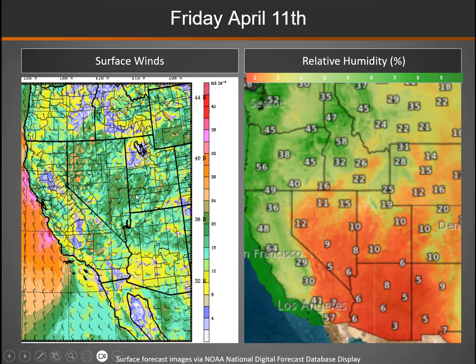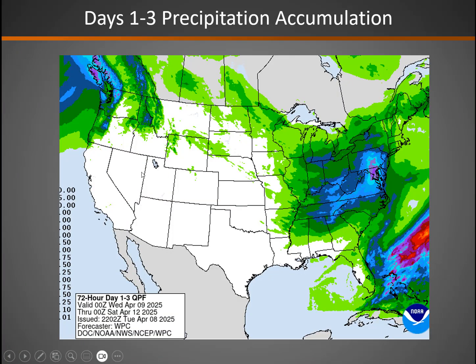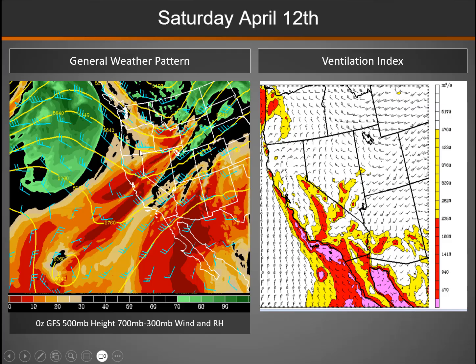You see the winds picking up at the surface down here. Very dry conditions, I should say again, on the right-hand side, but humidity picking up in the Idaho mountains, and picking up on the surface winds through here. And you see the transport winds that reflect that even more so, along with good mixing. 3-day precipitation totals, we'll see them mostly in the Idaho mountains, and this is going to be just a few hundredths of an inch for the most part, otherwise dry.